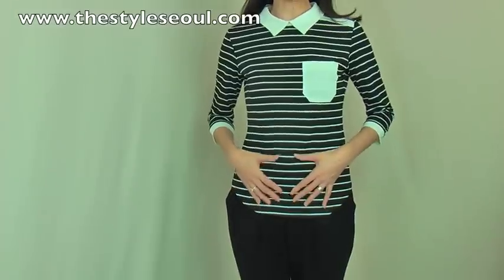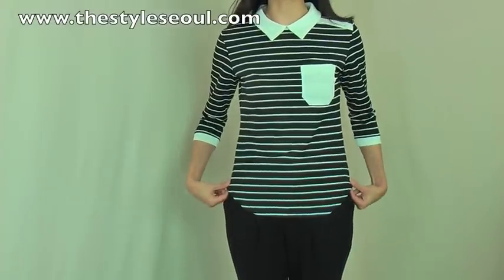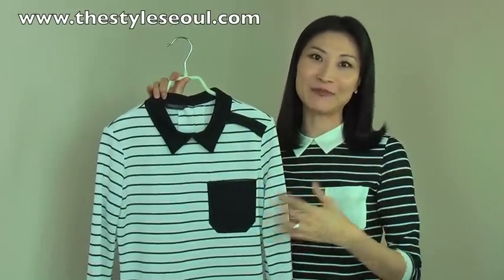Of course you can tuck in, you can match with the tight black skirt and make it a very very classic look as well. This blouse comes in two colors, the black I'm wearing and I have this white. As you can see, all the color combinations are opposite to the black one.